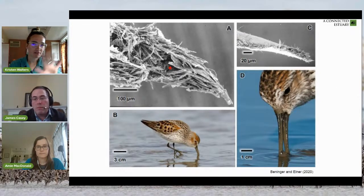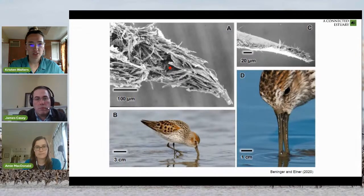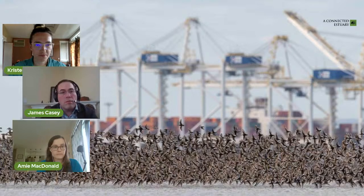So we have described the importance of the estuary, its different habitat types to different groups of birds, in particular shorebirds, and its position in the Pacific Flyway. I'm just wondering if you both could describe, from your perspective, what are the current threats facing the Fraser Delta and estuary, and what this means for birds. Maybe Amy, we can start with you, and then James, you can follow.